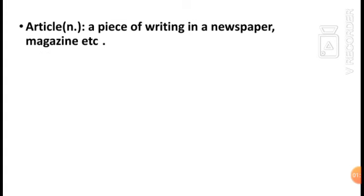Article is a piece of writing in a newspaper or a magazine. Expert means having very special skills.